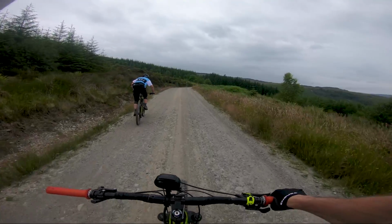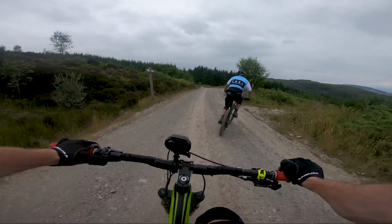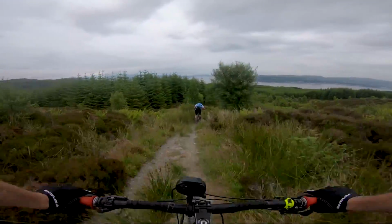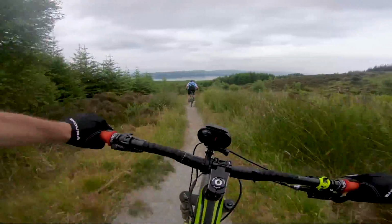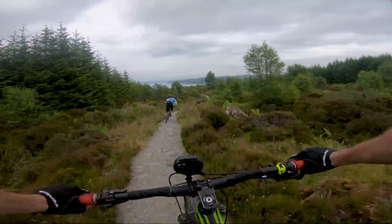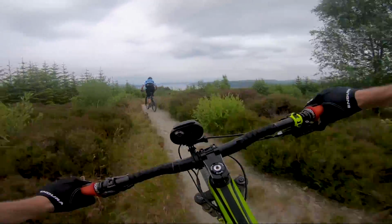That was awesome, that was so fast. So a bit of a transition across the fire road and dropping in again, keeping an eye out for these walkers. Oh my god, those rocks were sharp. Hopefully I've not got a puncture from that. I saw them coming as well, I just couldn't avoid them.